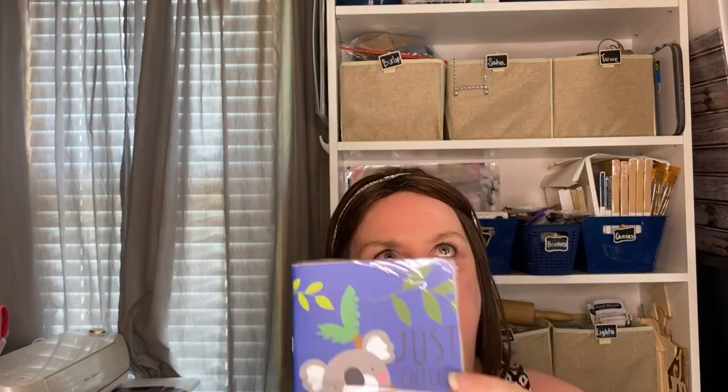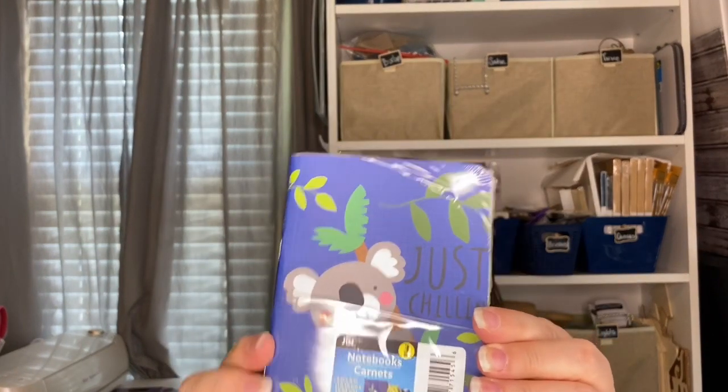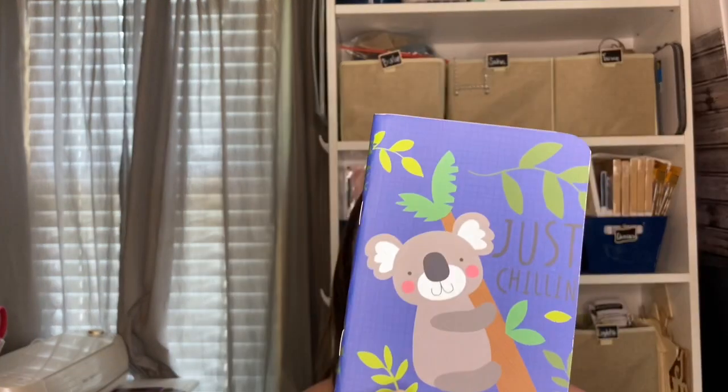Okay, moving on, because this is really getting long. I found, and I have pictures of the other item, but I found these, this set of three notebooks from Jot. Okay. And again, I'm trying to really stock up on things that I will use, but I think they're super cute. And this one is a koala bear. Koala bears are my faves. Okay. And it says just chillin'.